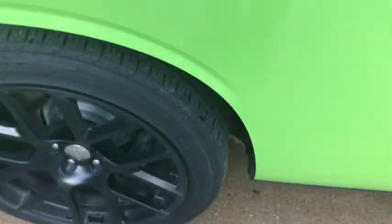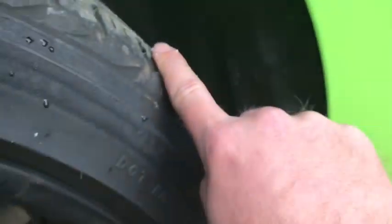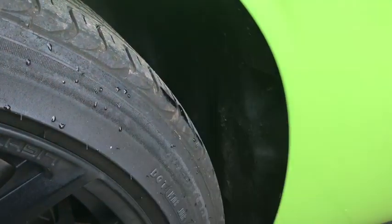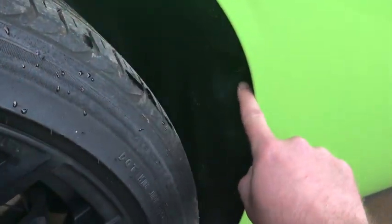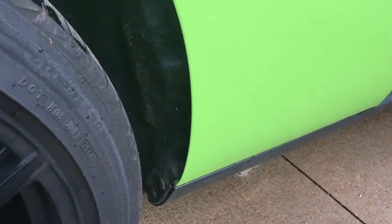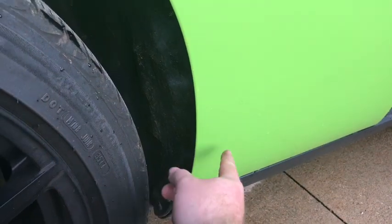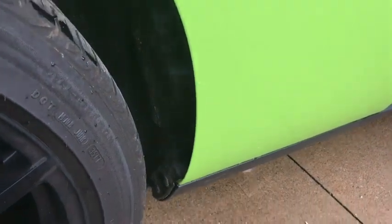And then another part of the issue is, as you can see, it's hard to tell, but if you get water back behind this wheel well, when the rain or if the road's wet or you just got done washing your car, water spray is going to get in and get behind here, soak right into that foam, and it's going to sit there. It doesn't dry out. It's going to sit there wet and just eat away at your car.